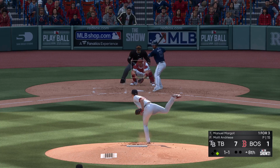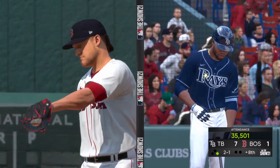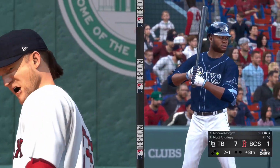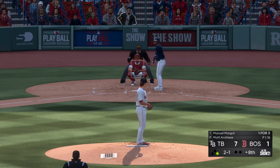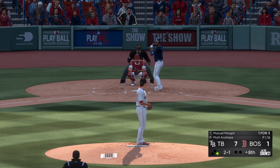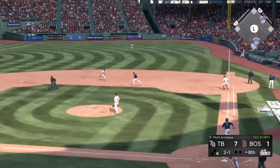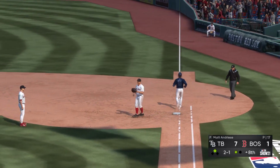Into the box, Manuel Margot, and a sinker dips too low there. Into the dirt, in fact. Brosseau aboard here at first with nobody out. Now a chopper to second. This will be a tough turn. Scooped up. Throw to first is in time for the first out.